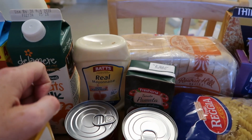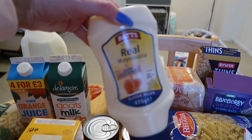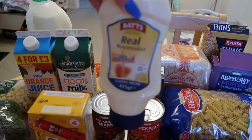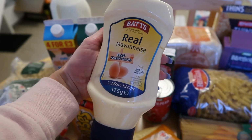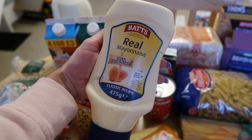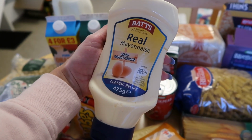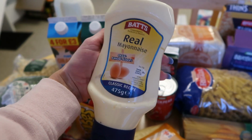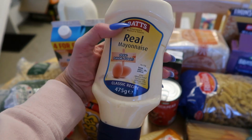Mayo, you can never have too much mayo, my goodness, I love mayo. This is actually really good mayonnaise. I'm really fussy with mayonnaise, and when it's not, are you gonna focus? Are you gonna focus? Hello? That took ages to focus for some reason. This is actually really good mayonnaise from Lidl's. I'm so fussy when it comes to mayonnaise, and if it's not Heinz, I can tell straight away. But this one is really good. This is probably one of the best, cheaper ones I've ever found. So that's that one.